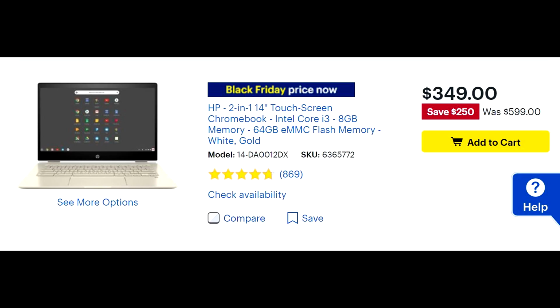Now here is where the deals get interesting, my friends. This is no doubt what I feel is the steal of Black Friday for Chromebooks. It is the HP Chromebook 360. I paid $600, $700 for this Chromebook shortly after its release. It is a great Chromebook. It has 8 gigabytes of RAM. That's right, people, 8 gigabytes of RAM. On top of 8 gigabytes of RAM, it has an i3 processor.